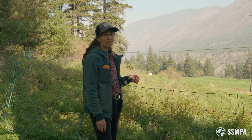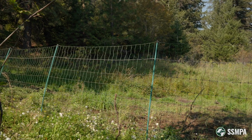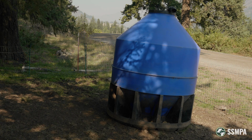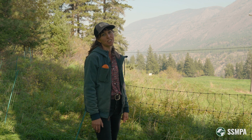All of our infrastructure is portable, so we've got this nice electronetting, which is easily movable, a house on skids and a mobile feeder, and water attached to the house. Since our whole farm is based on keeping the animals moving using rotational grazing practices, we try and make that as easy for ourselves as possible using mobile infrastructure.